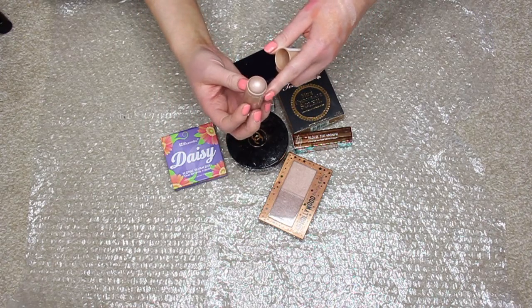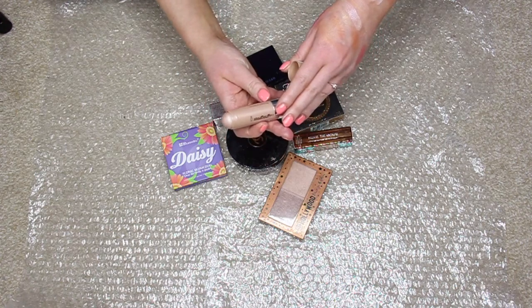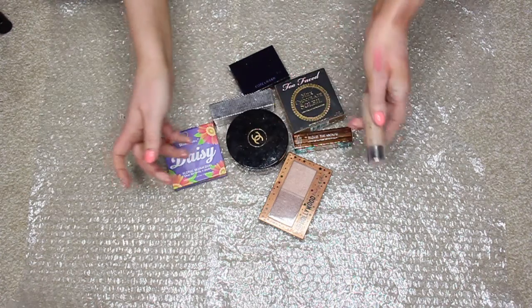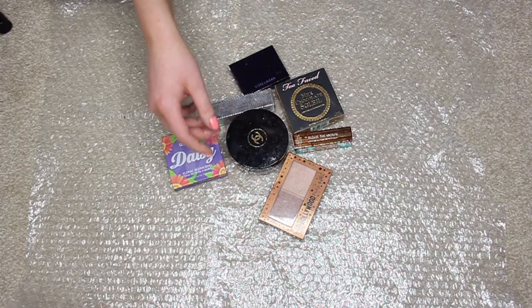Then I also have the Collection Speedy Highlighter. I don't think I've even used this before. I don't really want to swatch in case I get rid of it. Okay, well, I'm going to keep this because it looks beautiful, and I'm going to try it out because I love trying out new products, and it's from Collection and I do like quite a few of their products.